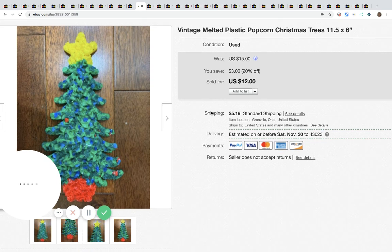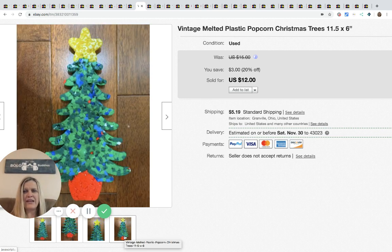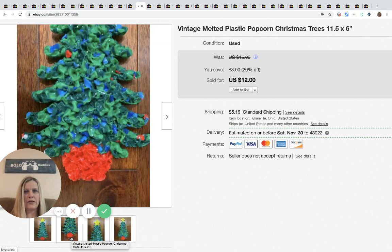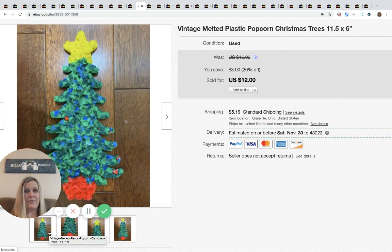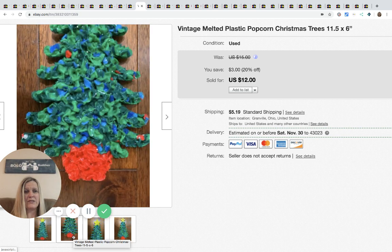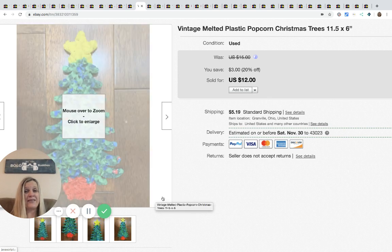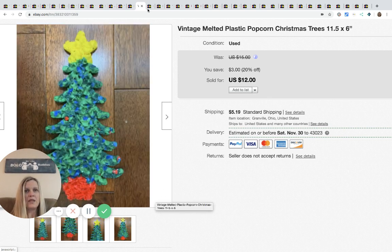The next item, the melted plastic popcorn items. I feel like this is an item that used to sell for more. The market's kind of saturated, I would say. This one was very small. I measured it: it's 11.5 by 6. So not a big one. I took a best offer of $7 and it sold super fast. I paid a quarter or 50 cents for it. I don't usually mess with the big ones because I don't like to ship them, but this one was very small and easy to ship. So I said, yes, I'll take your $7 plus shipping. I was happy with that.